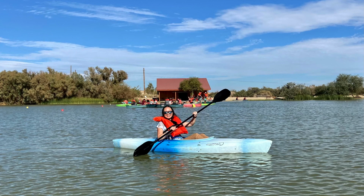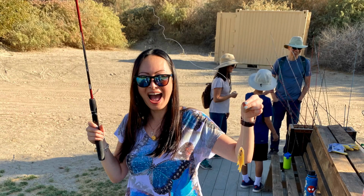And then I went kayaking on a man-made lake here in the desert, and I did that for about an hour, and it was so relaxing. I pretty much just let my kayak drift for most of the time, taking in the beautiful desert scenery. And then I went fishing for the very first time in my life, and I caught 2 tiny little fish. It's a catch and release type of thing, so it was fun.